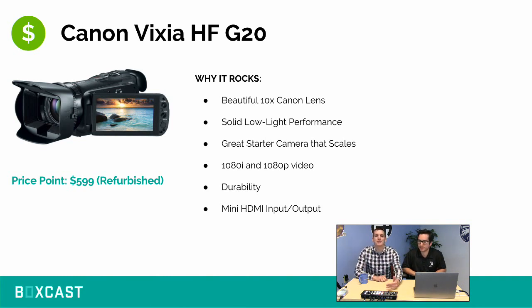You can see it has a flip-out LCD that flips towards you, which is really nice too, in case you ever live stream events in selfie mode, or you need to view your own shot and you're a one-man show. So it's a really good camera for that as well. I'm trying to think of anything else. The only frustration I could see you really getting into with this camera is, you see at the bottom bullet point, it has a mini HDMI input and output.